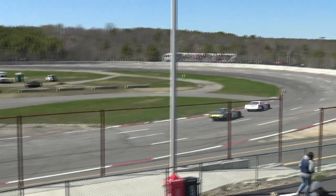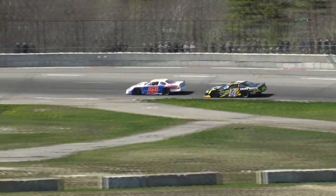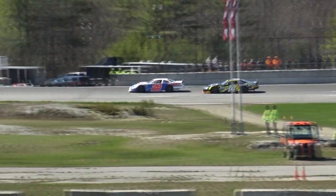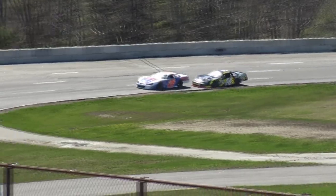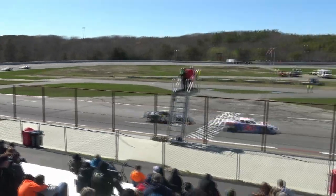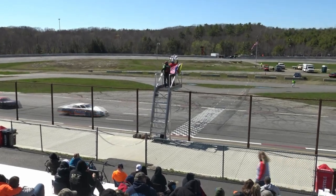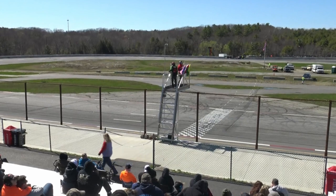White flag is in the air, 1 to go for McLaughlin. St. Clair looks on the low side. No place to go. Checker flag is in the air. Andrew McLaughlin will take the heat win, Josh St. Clair second, and Sean Austin third. Scott Hall fourth.